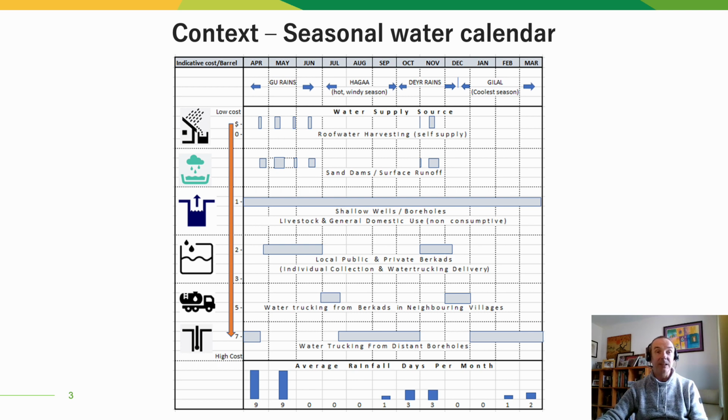This graphic illustrates how reliance on different water sources changes throughout the year. During and immediately after rains, the main source of domestic water is rainwater runoff, principally captured in underground reservoirs known as berkads. But increasingly erratic rainfall is reducing the reliability and duration that water is available from berkads, and this is driving growth and dependence on water trucking.